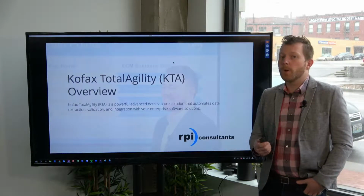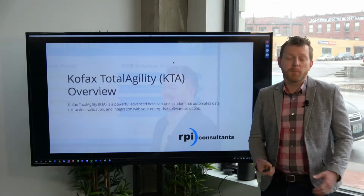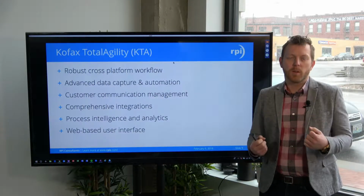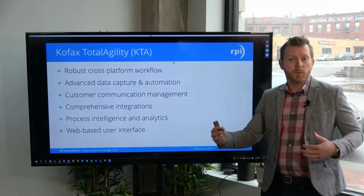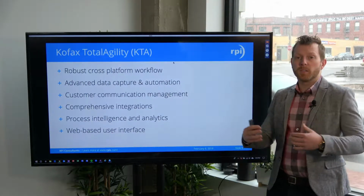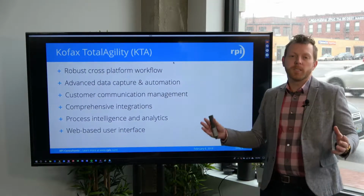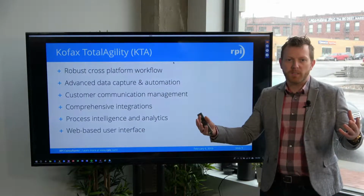So jumping into Kofax TotalAgility, or KTA as we like to call it, what is it? First and foremost, it is a very robust cross-platform workflow. What that basically means is you can do a lot of different functions across your enterprise. You can cover different solutions, different departments. It's really built to be an all-encompassing workflow engine that integrates with a lot of different host systems or ERPs or cloud suites, anything like that.